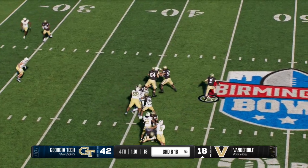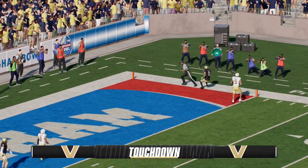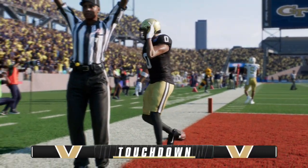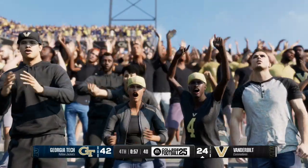He's looking downfield to throw. Turns it loose deep. What a spectacular grab there as they try to finish this game with a little something to feel good about. And a nice touchdown, continuing to fight, continuing to play.